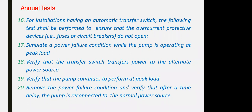Okay. And it is well explained in NFPA 110. It's related to the electrical part, giving the sequence of the generators, the transfer switch, and the standby, and how it's connected. It's according to NFPA 110.